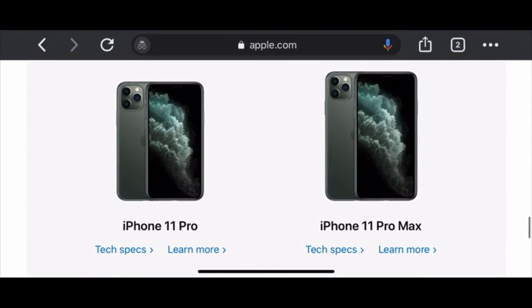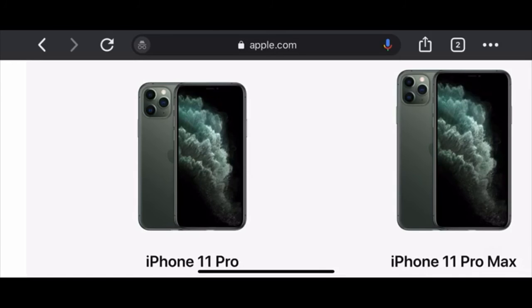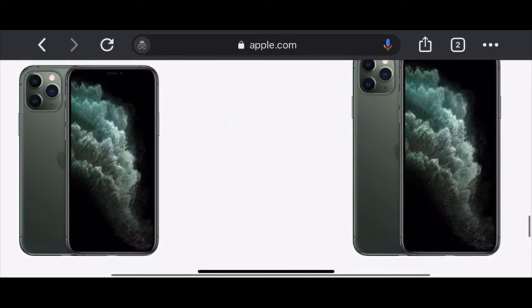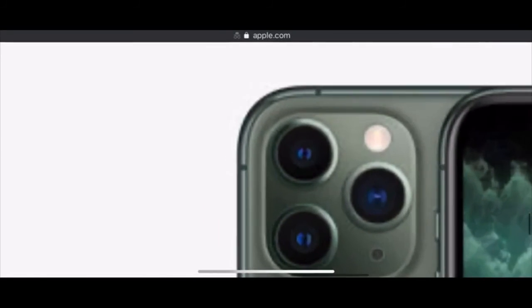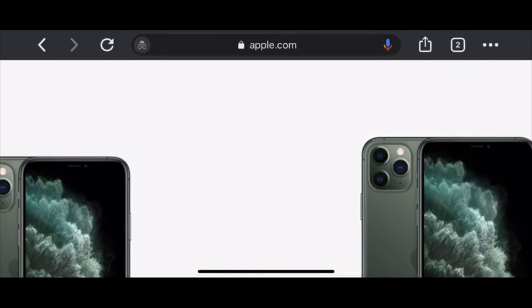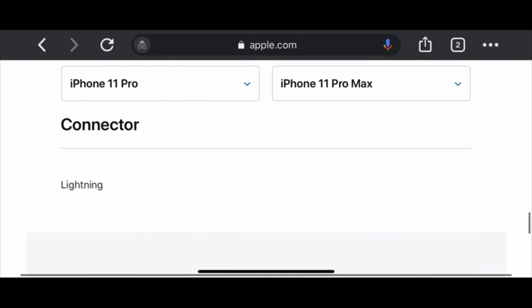So here we are, those two phones right there. As you can see, they look very similar, except for the screen sizes and the height of those two. This phone ends its height at about where this phone's top lens is. It ends right below the top lens near the antenna cable on the left side. As you can see, that's the antenna cable, and it ends the height right there. So pretty short compared to the iPhone 11 Pro Max.